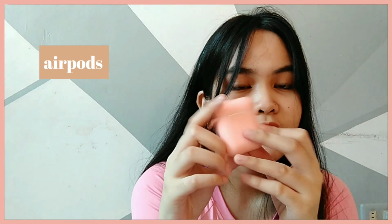So next is my AirPods. Ayoko nang masyadong colorful na design and I just want a simple case. Kaya pink. And the chain is black. It's like Blackpink. Yeah! So, AirPods.